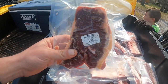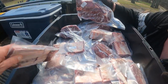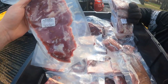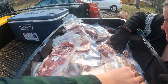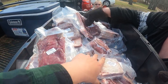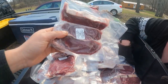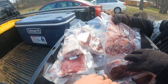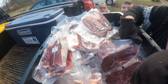Here is New York strip. We got it 3/4 inch. Here's a chuck roast. Here's the beef ribs. Here's more beef ribs. Nice. Here's a flank steak. Ribeye. Skirt steak, ribeye, bone in, nice. That's more ribs. Lots of ribeyes. Lots of New York strip. Yep, New York strip. This is sirloin. Nice, sirloin.